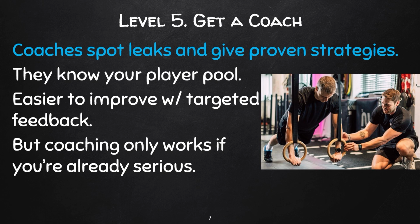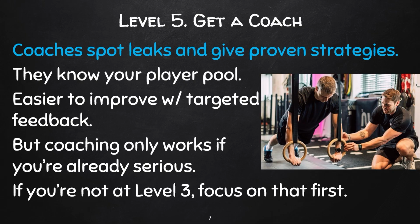And that's because a coach expects you to put in the time to practice what you're taught and to review a ton of hands. You need to become solid at this type of study, or this level 3 study, or else you're probably just wasting money with coaching. If you're not already at level 3, focus on getting there first before hiring a coach.